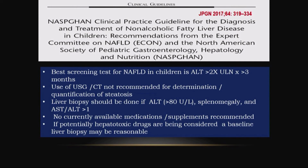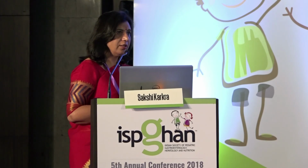For fatty liver disease, in 2017 there are recent guidelines, and it has been shown that ALT is the best screening test. It should be at least twice upper limit of normal, which should persist for minimum 3 months to be significant. Use of ultrasound and CT is no more recommended for determination as well as quantification of steatosis. MR can still be used, but it is expensive.